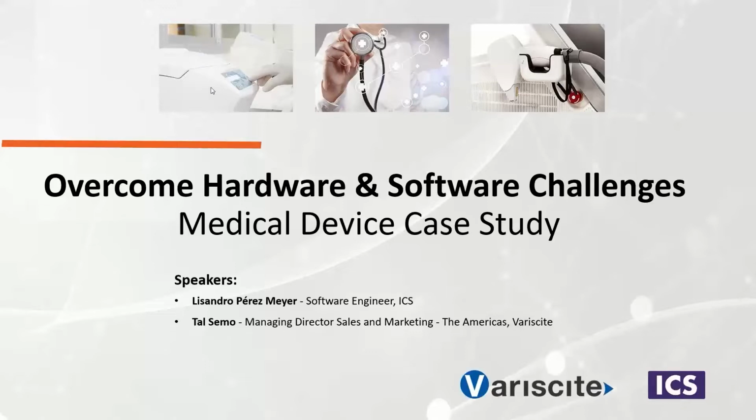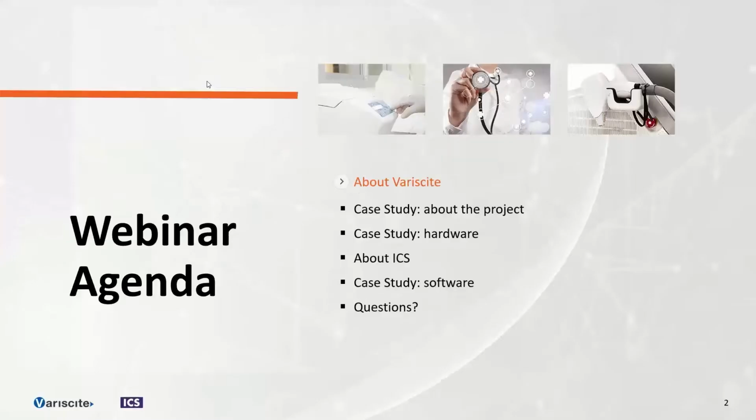So without too many words, let's start. We'll start with some introduction of Variscite. Then we'll review a little bit on the case study. We'll explain what the project is and how we selected the hardware configuration for this project. Then we'll have a review on ICS and we'll review the software side of the specific project. And then we'll give around 10 minutes for open questions.